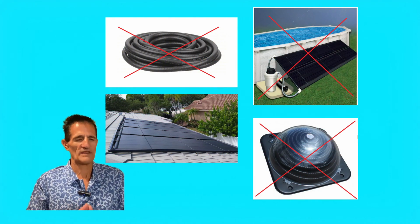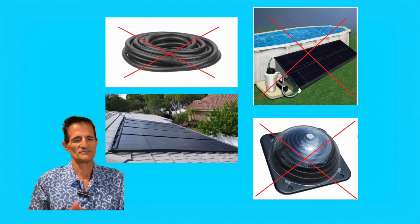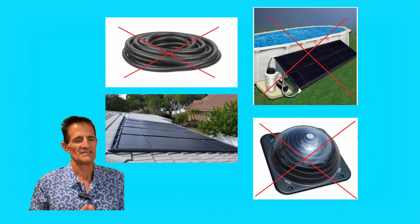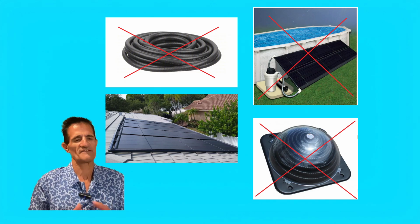Now, when I talk about solar pool heating, I need to clarify something here. If you look online, you'll see a lot of do-it-yourself systems, such as the black hose trick, or these portable solar panels I have here on the right-hand side, or the dome-shaped panels. Those are made for smaller above-ground pools. Here I'm talking about mainly in-ground, larger pools, and a professionally engineered solar pool heating system, okay? A high-quality, professionally installed system, not just some cheapy solar panels bought online, because there is a difference in the amount of heat and in durability.